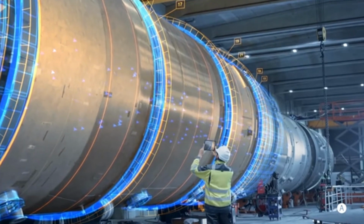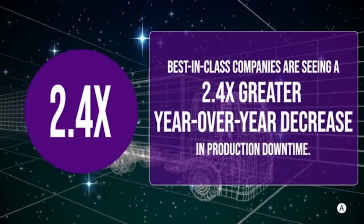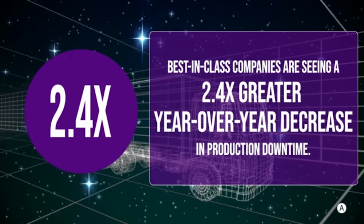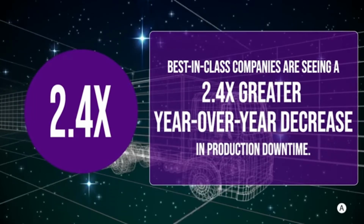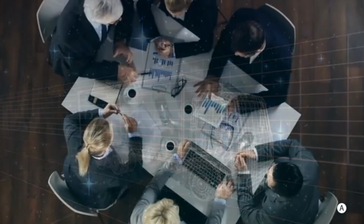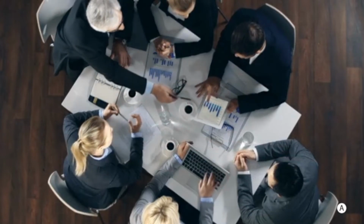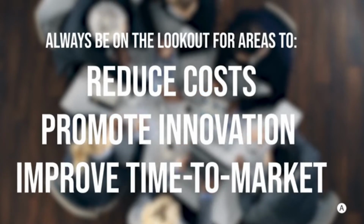With all of these capabilities in place, best-in-class companies are able to prevent and mitigate downtime events to optimize the manufacturing cycle and ensure that shipments are completed on time while minimizing operating costs. Innovation and competition are the most prevalent market pressures affecting manufacturers today, and technology enablers are critical for keeping pace. But digital transformation doesn't stop after implementation.